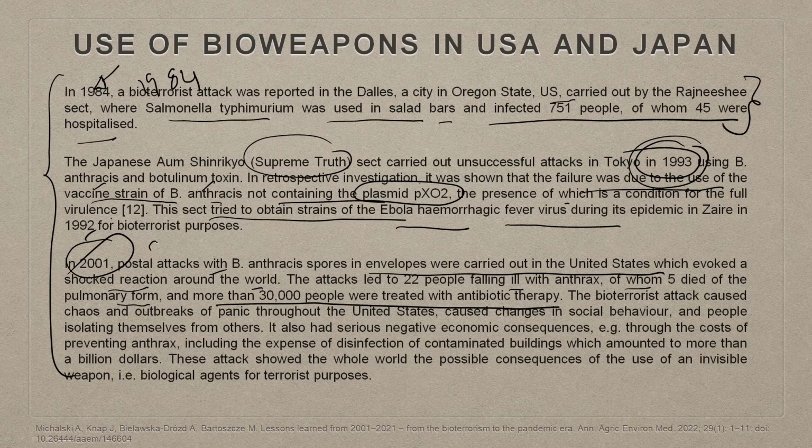So, in recent time, 2001 is one of the very gory incidents of the use of a bioweapon, which created a tremendous amount of fear among people, and of course, it disturbed the stock market very badly. From here we move to the Soviet bioweapon program.